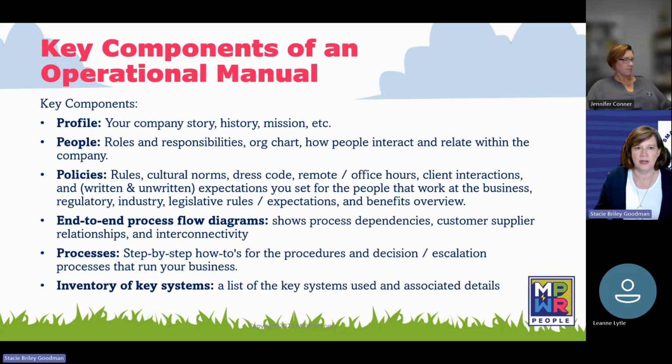Okay. So what are the components? These are the basic framework that at least a successful operations manual should have. So the first section is your profile, and that is your company story, its history, mission, values. So why are you doing the work, and getting everybody on board with why they are there, why the company exists, what is considered, I guess, definitions of success, right? If we're there to service our community, we're there to educate people, etc. What are those verbs, and how do you define success there?